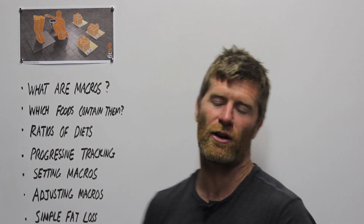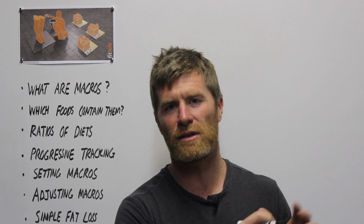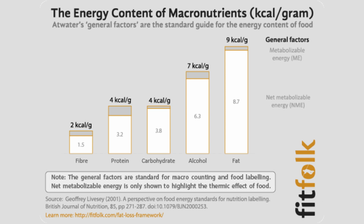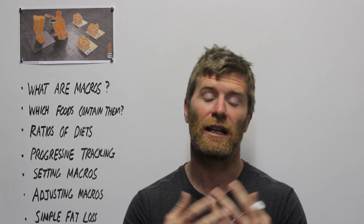So we're starting off with what are macros. Macros are your macronutrients, the nutrients that provide more energy. You have your micronutrients, which is just minerals and vitamins, but they don't provide a lot of calories of energy. The macronutrients are the ones that provide the energy to sustain your life. The basics are protein, fats, and carbs, and then you have fiber and alcohol, but I'll stick to the main three. I'll just throw up a graph now. This shows the amount of energy per gram of the macronutrients. Fat has 9, alcohol has 7, carbohydrates have 4, protein has 4, and then fiber has about 2.